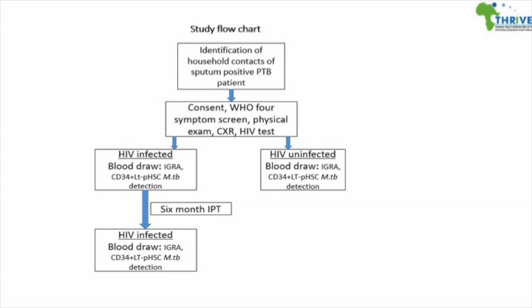We will approach the index TB patients and request them to access their contacts, whom we invite to consent for the study. Then we subject them to the study inclusion and exclusion criteria, and then we consent them. We divide the groups mainly between HIV positives and HIV negatives. For the HIV negatives, once we've done the study procedures, that will be the end of their study.